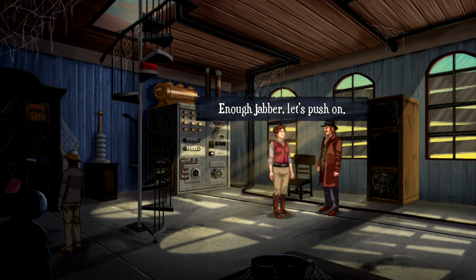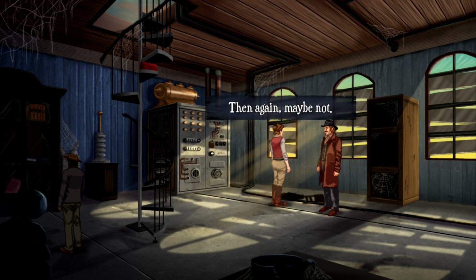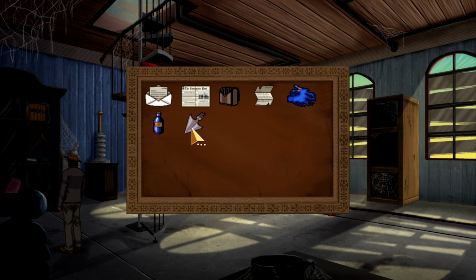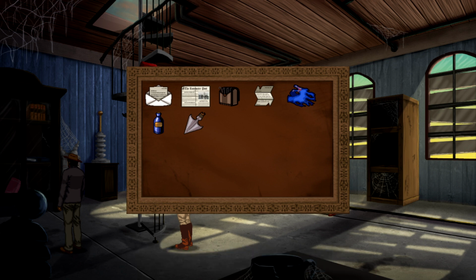Enough jabber. Let's push on. I'm not sure what this is for, but we'll figure it out. So we'll move this chair up. And again, maybe not. Well, that was an epic fail. The thing just broke apart completely. Oh, what if I combine this with this? I hope this isn't considered treason. Oh, yeah. That helps, I think.